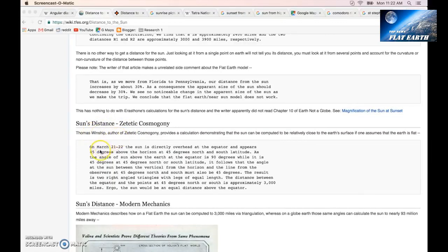Thomas Winship writes, on March 21st through 22nd, the sun is directly overhead at the equator and appears 45 degrees above the horizon at 45 degrees north and south latitude. As the angle of sun above the earth at the equator is 90 degrees, while it is 45 degrees at 45 degrees north or south latitude, it follows that the angle at the sun between the vertical from the horizon and the line from the observers at 45 degrees north and south must also be 45 degrees. The result is two right-angled triangles with legs of equal length. The distance between the equator and the points at 45 degrees north or south is approximately 3,000 miles. Ergo, the sun would be an equal distance above the equator.